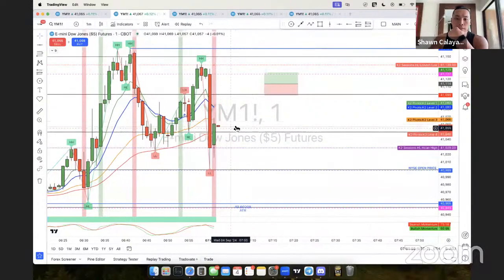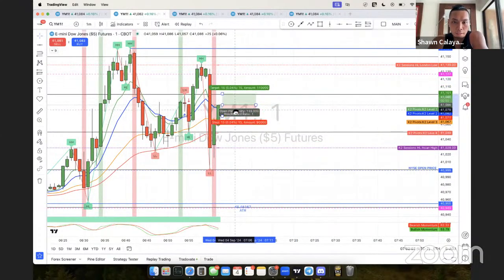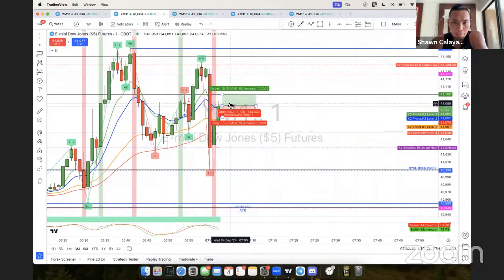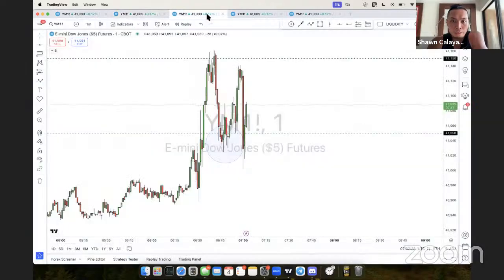Still have the pending sell signal here. Okay, perfect. This is actually what I wanted. I didn't want a sell signal to come up so that we can get another buy signal. And this will provide us opportunity for everything to pretty much reset. The only problem here is that if we do get a buy signal that's too close, it's going to be right in between the sessions right here and the news price. So we might need to get price to pull out of this range here.